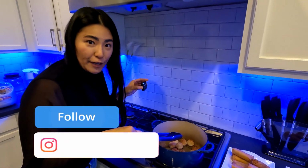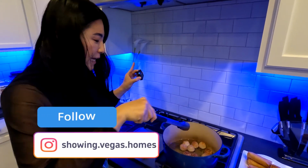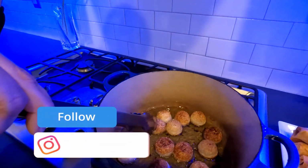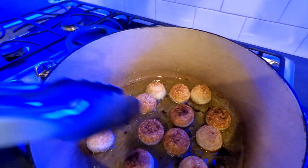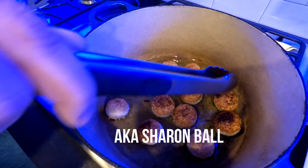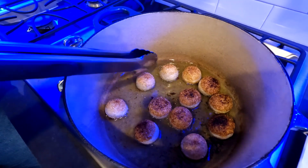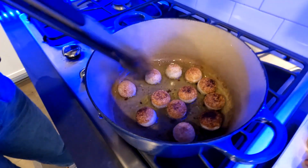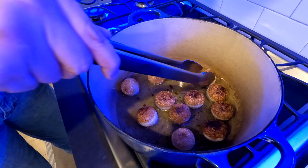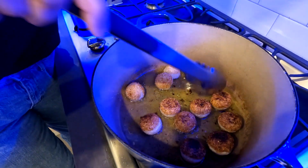Cindy's very popular right now because she's hosting this party, but I'm going to end it with a good note here. If we can just get closer to these sesame balls. Look how golden brown they are. I personally like them golden brown. Some may say it's a little too much, but I actually like it like this. The ones to the left are lighter in color, and the ones to the right are the way I like it. Why did I do that? Because I'm the one who's going to be eating them.